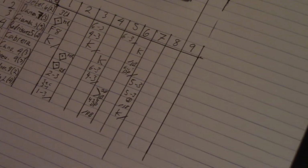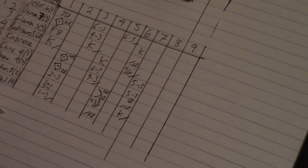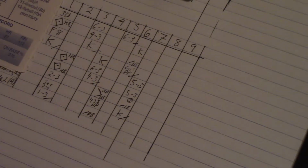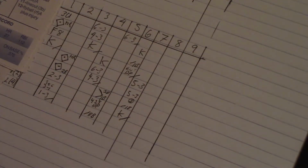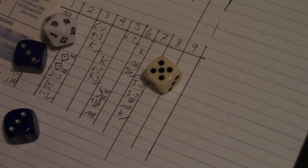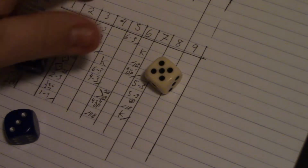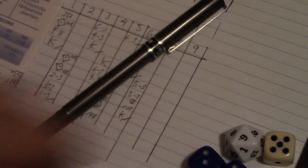The Mets need help though. They're behind by a run. 8th inning. You're on the cleanup hitter, Carlos Beltran against Dan Geese. And Danny Boy, 5-6 with a 6. 5-6 is a pop out to the shortstop. I got your wood right here. P6, take him out.